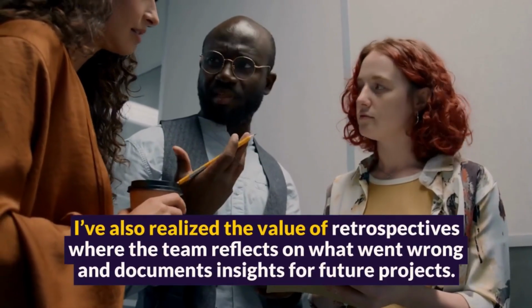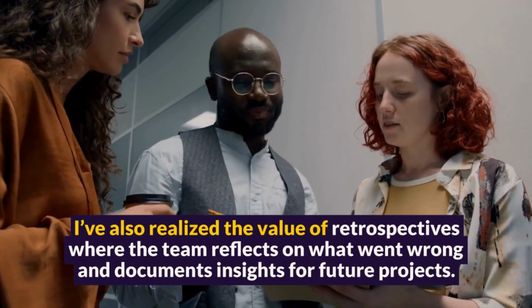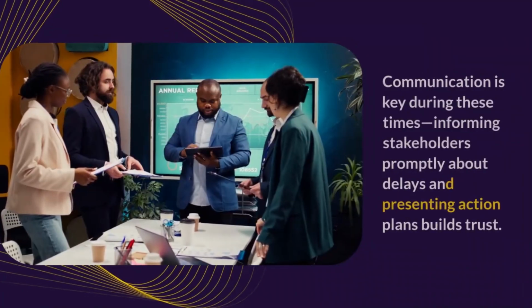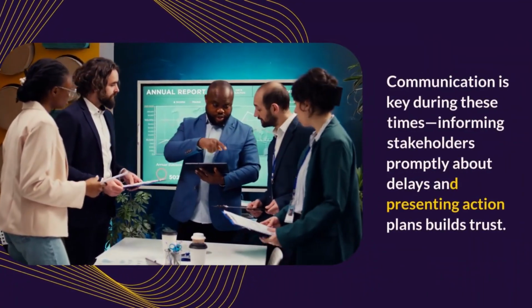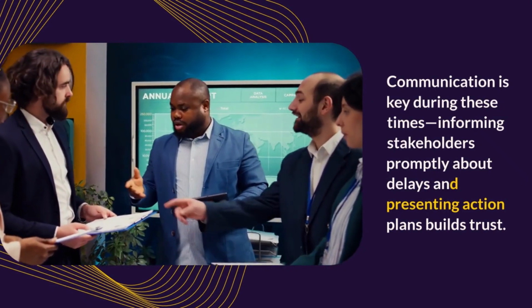I've also realized the value of retrospectives, where the team reflects on what went wrong and documents insights for future projects. Communication is key during these times. Informing stakeholders promptly about delays and presenting action plans builds trust.